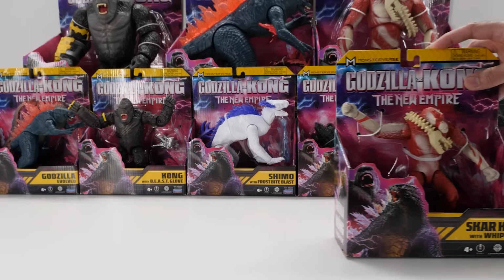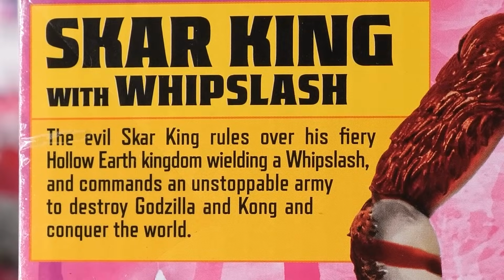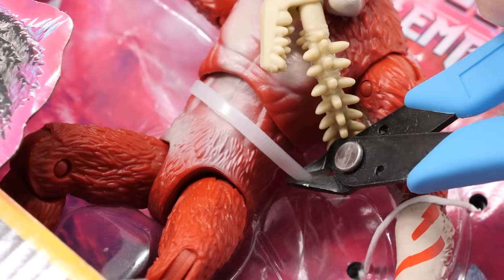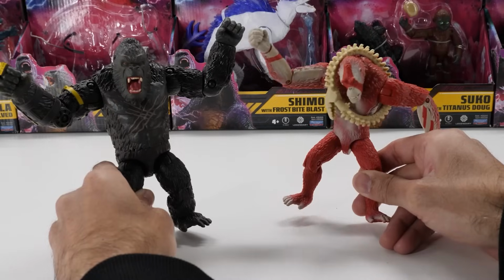What's that? That's not Kong. It's Orangutan. Here's 6-inch Scar King with Whip Slash. The evil Scar King rules over his fiery Hollow Earth kingdom, wielding a whip slash, and commands an unstoppable army to destroy Godzilla and Kong and conquer the world. If Kong's the god of Skull Island, then here's the devil.